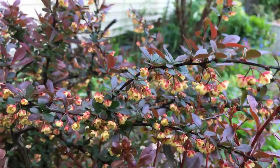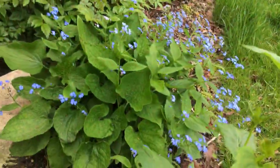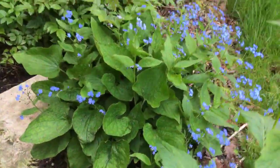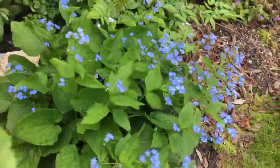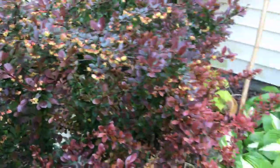But God, it smells lovely over here right now. I'm just going to move this over. Look, see, that's the Brunnera. Oh yeah, Ed, smell that. It smells wonderful. Okay. That's more Brunnera. This is a good smell. We'll go back to the lovely smelling. It has a sort of lilac-like scent.